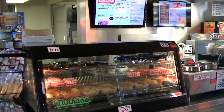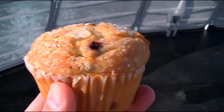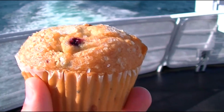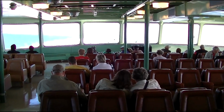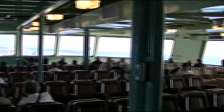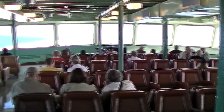In memory of Uncle Paul Ponzi. Anybody in the mood for a cheeseburger and fries? Well, Uncle Paul, it's not a cheeseburger and fries, but it will have to do for breakfast. Maybe the cheeseburger and fries on the way back. Here's the view from the front observation lounge. Like I said earlier, the ferry is maybe a quarter to a third full.